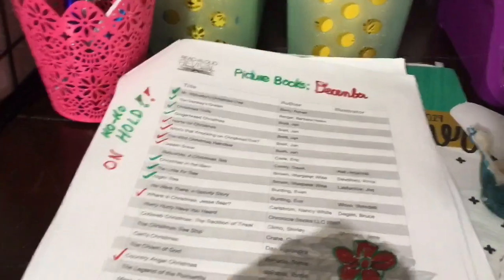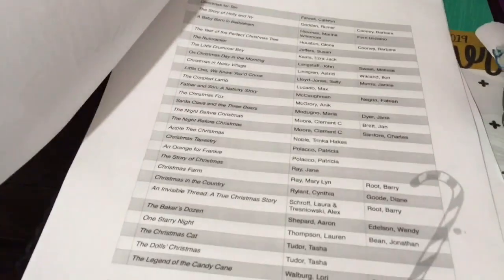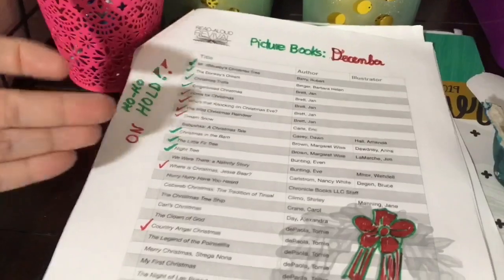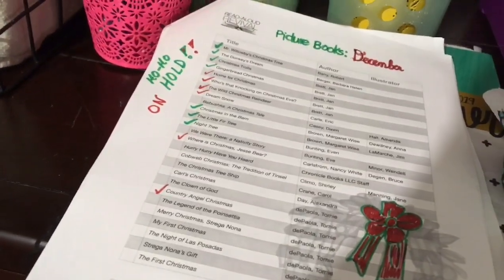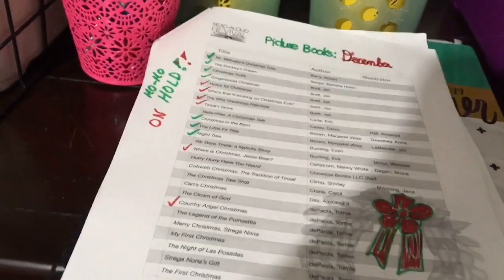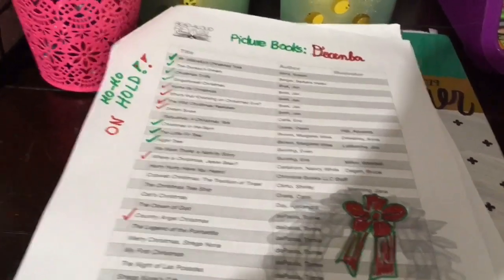There are a lot of books. Like for December, for example, there are a lot of books. They're 2 pages worth. So I slowly just pick the books that I know will interest my children, and I request them, and then I pick them up, and then we read them throughout the month.